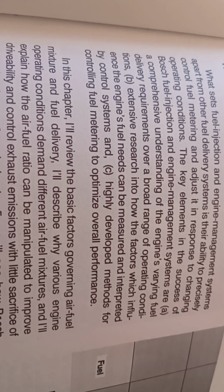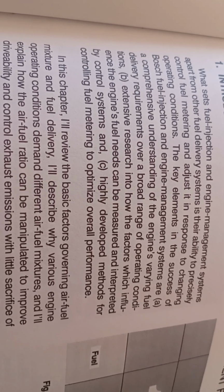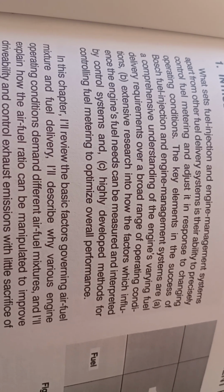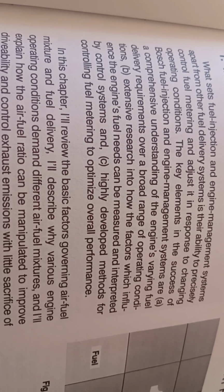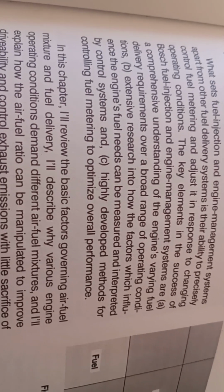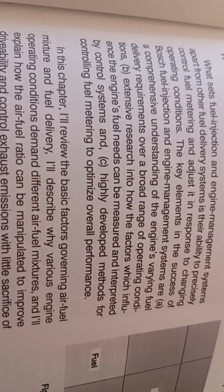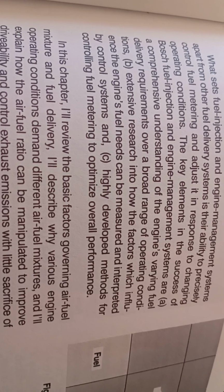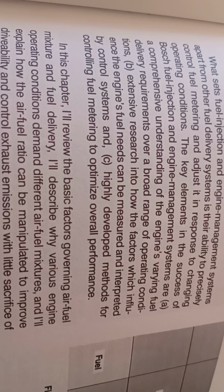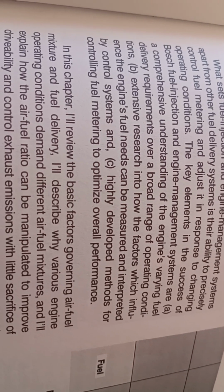Oh, right, yeah. And highly developed, so that will be like sensors, like load, variations in the throttle position by the driver, stuff like that. Control system might be lambda sensor, measuring the position of the control systems would be like lambda sensor, I think. Highly developed methods for controlling fuel metering to optimize overall performance. So that's the fuel injection, isn't it? The time of the fuel injector opening and the pressure.